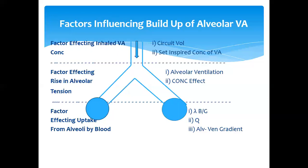So these are basically the factors which will determine the concentration of the volatile anesthetic which we are going to achieve in our alveoli: the dialed concentration in our vaporizers, our rate of ventilation, then the blood gas coefficient, the cardiac output, and all these factors.